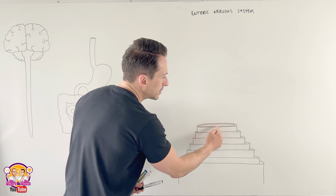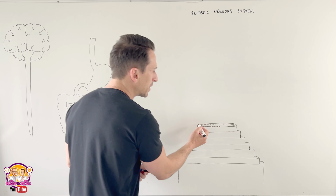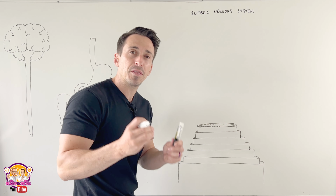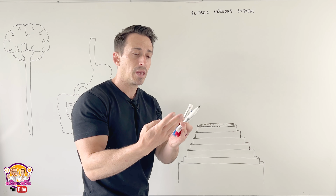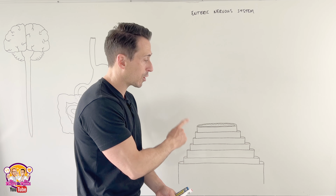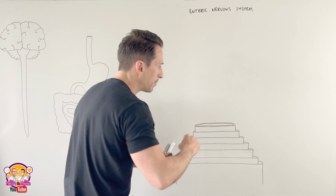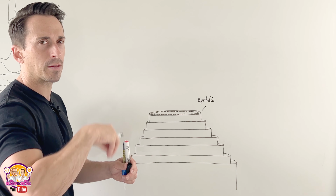So you can see this is the hollow lumen, or the hollow inside of the digestive tract. And this layer is made up of epithelial cells. Remember, your body's made up of 4 major tissue types: epithelium, connective, muscle, and nervous. I'm going to show you all 4 types going through this tract. So this internal layer is epithelia. Now, what do you know about epithelia? Well, you know that epithelia lines hollow organs. There we go, epithelia. This epithelia also changes as we move through from the mouth down through to the anus.